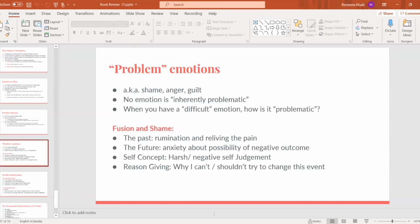The author also introduces the problem emotions, a few examples of them being shame or anger or guilt. Although no emotion is inherently problematic, when we have a difficult emotion, could this sound problematic? Like if we feel anger or if we feel shame, is this bringing a lot of strong emotions, which could sound problematic?